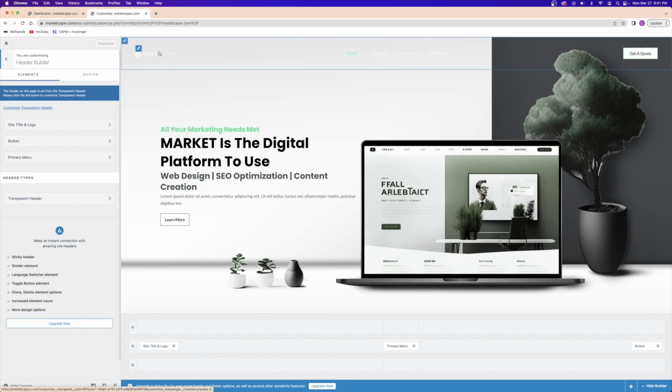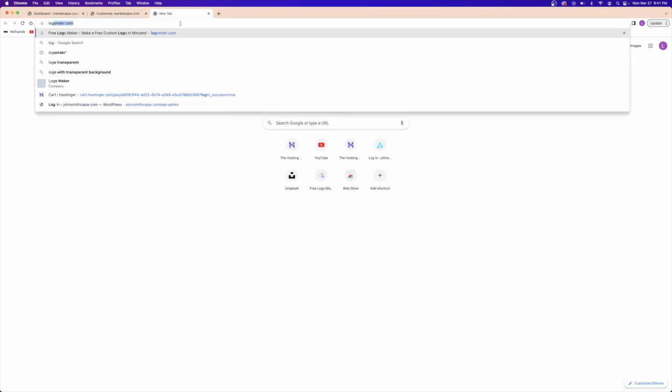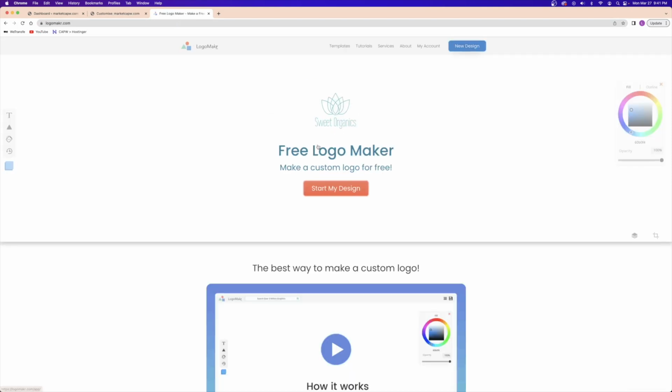Now, over here on the left-hand side, we've got the logo. This is the part of the video where I told you I was going to show you how to build one for free. Let's do that right now so that we can upload one to our website. We're going to open up a new tab and go to a website called Logo Maker, but without the E. From here, we can click on Start Design.